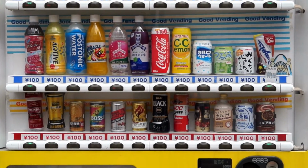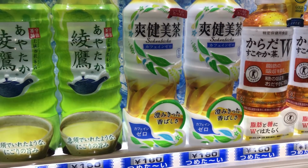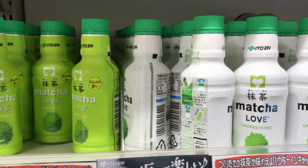These vending machines are outfitted with heating and cooling units, providing hot drinks in the winter and cold drinks in the summer. Although these bottled teas are not the ideal way to drink green tea, they have been known to outsell sugary soft drinks and coffee, which is pretty impressive for an unsweetened drink.